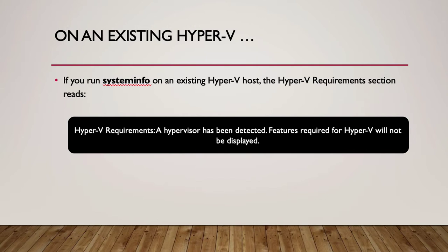If there is an existing Hyper-V and you run the command systeminfo on the existing Hyper-V host, the Hyper-V requirements section will read, a hypervisor has been detected. Features required for Hyper-V will not be displayed. So basically, if you have a Hyper-V, you cannot create another virtualized Hyper-V virtual machine within that Hyper-V environment.